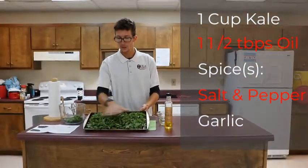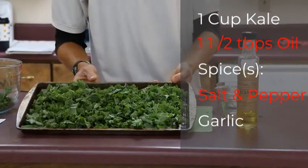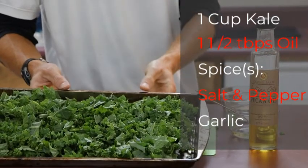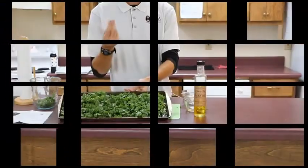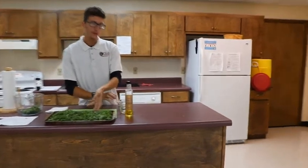So this is what it would look like once it's on the pan. You've already patted it down, you've gotten as much of the moisture out as possible, and then this is where the variation comes into play. You're going to want to drizzle some kind of oil on top of this to help it crisp up once it's in the oven. I would usually stick with olive oil.